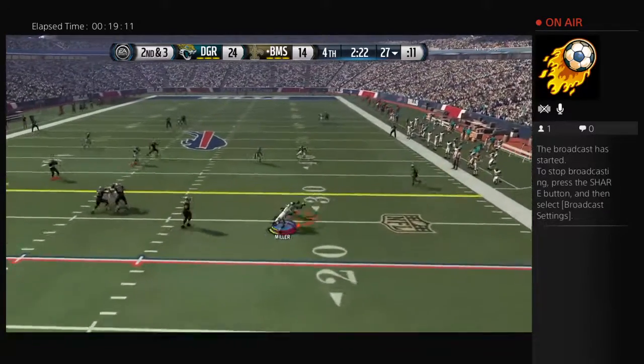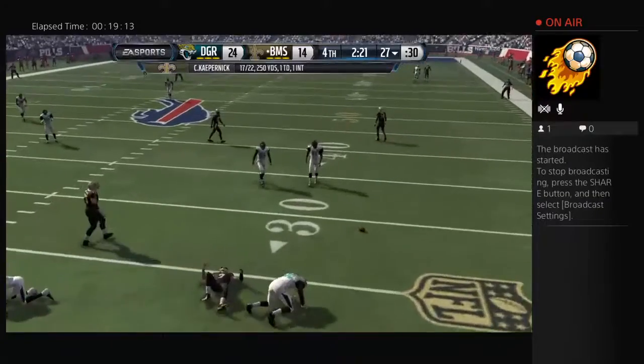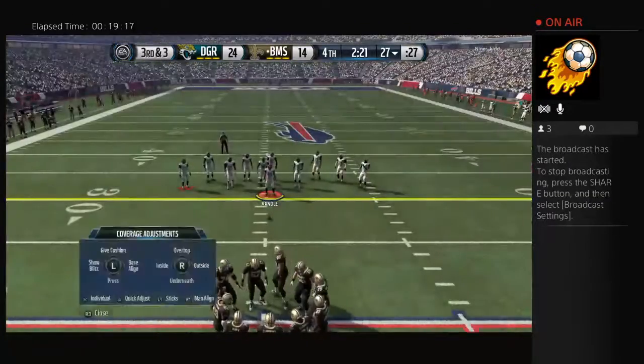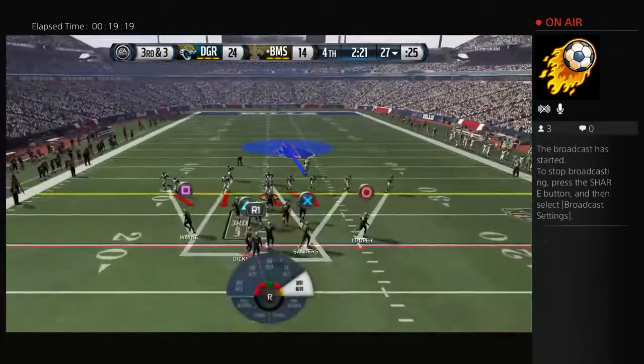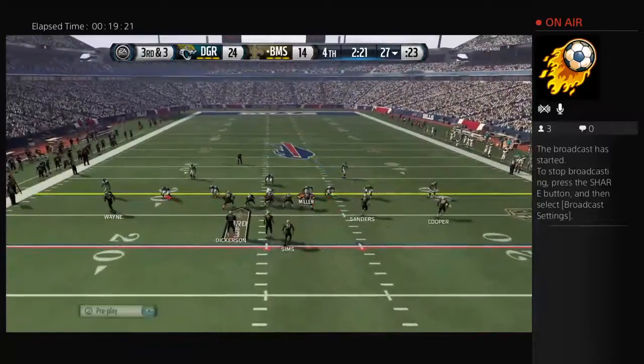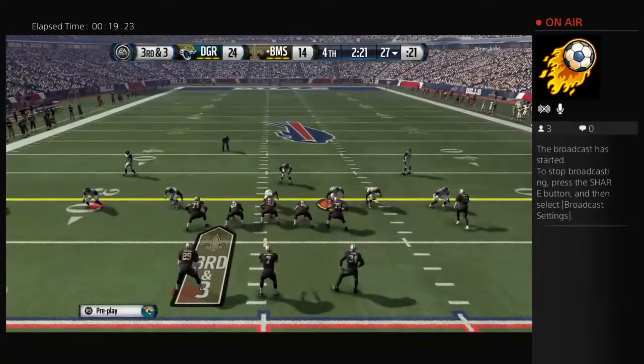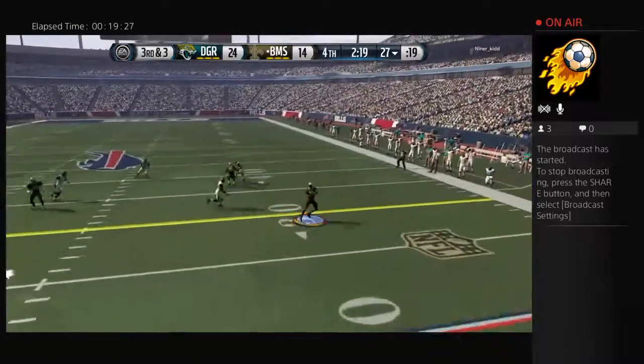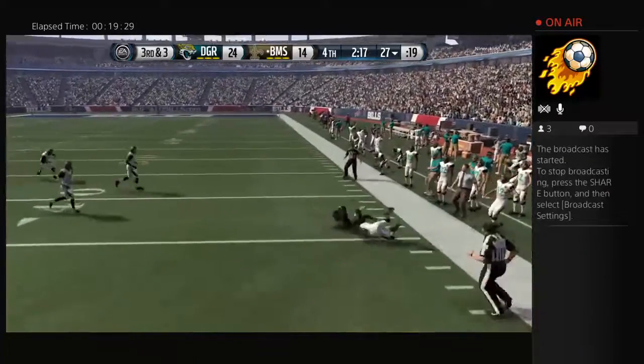Kaepernick now on the move. Needs to get rid of it. Kaepernick's athletic enough to get out of the pocket. That's a really good job by him. But you have to give the defense a lot of credit. They shut down all the receivers. Plenty of defensive backs out on the field for this one. Third down and three. Brings it into his body.